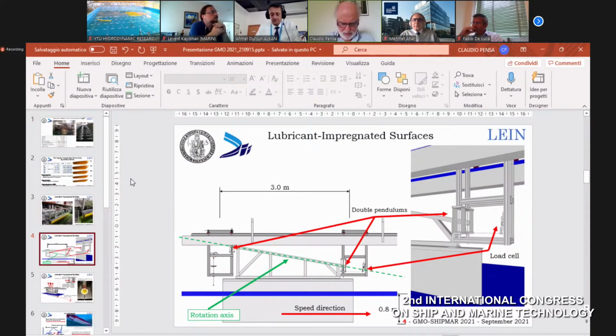In this slide, you see the constraints here and here that were made in the form of double pendulums, the rotation axis, and the load cells here and here, and here.